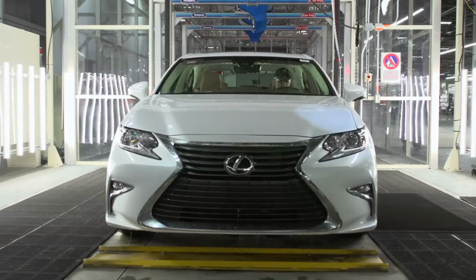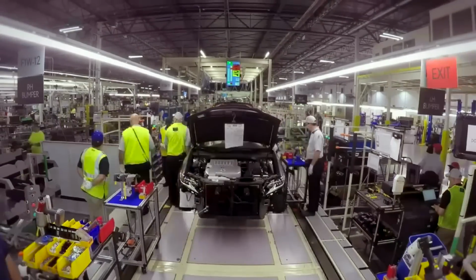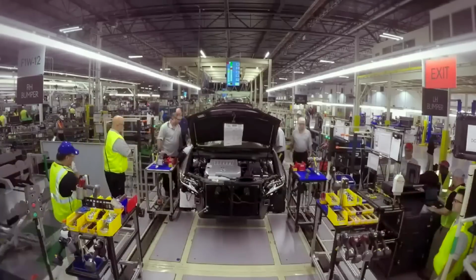From the ground up, we planned the plant, the processes, the equipment, and the installation. Now it's coming to life, and that's just really so exciting to see. Every day when I get up and put this Team Kentucky shirt on and come to work, I know that I'm doing my part to build the best possible car for the customer.